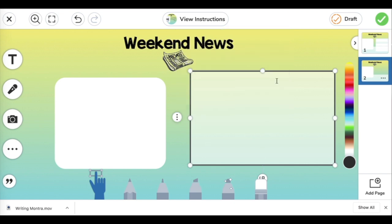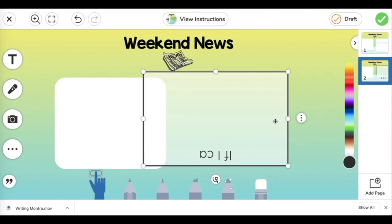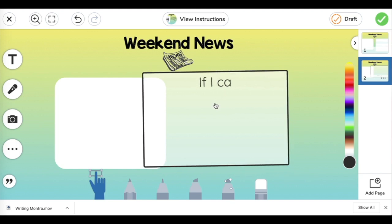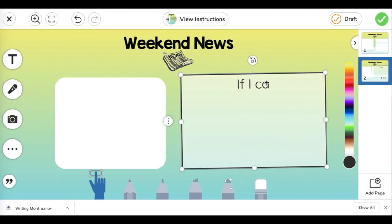Okay, so now I'm going to, if I can think it, I can say it. This weekend I played outside. If I can say it, I can write it. And now your child would start typing. Oh, I see what that did. It made it totally upside down. Oh, okay. Yeah, that's not going to work too well. So there we go. Flip it back around. Okay, put it back. Now get back in there, if I can.